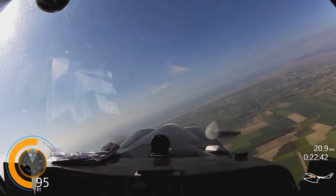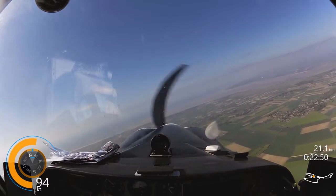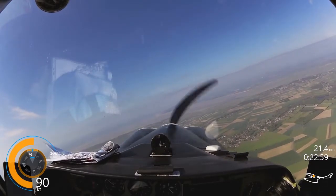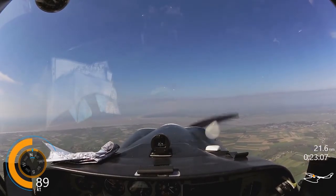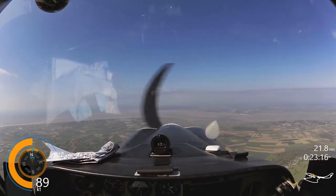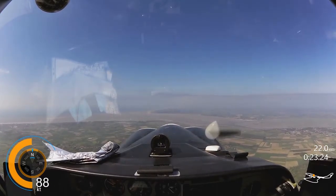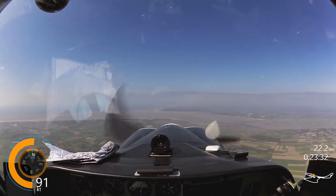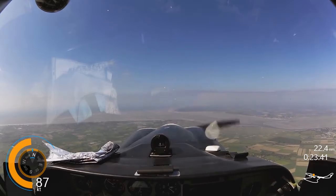Yellow box, box, go. 2, 3. Yellow, finger right, go! Yellow, echelon right, go! Three. Oh, yellow three that was.